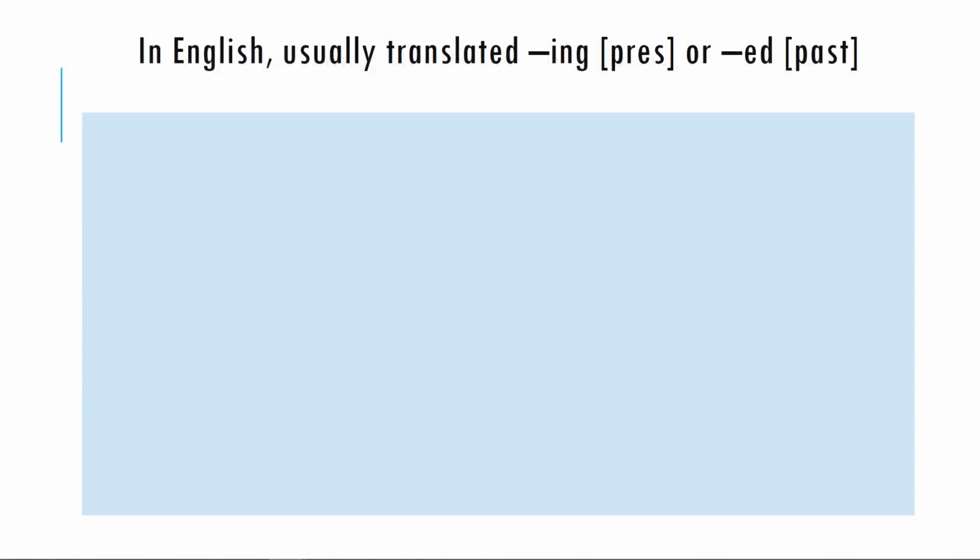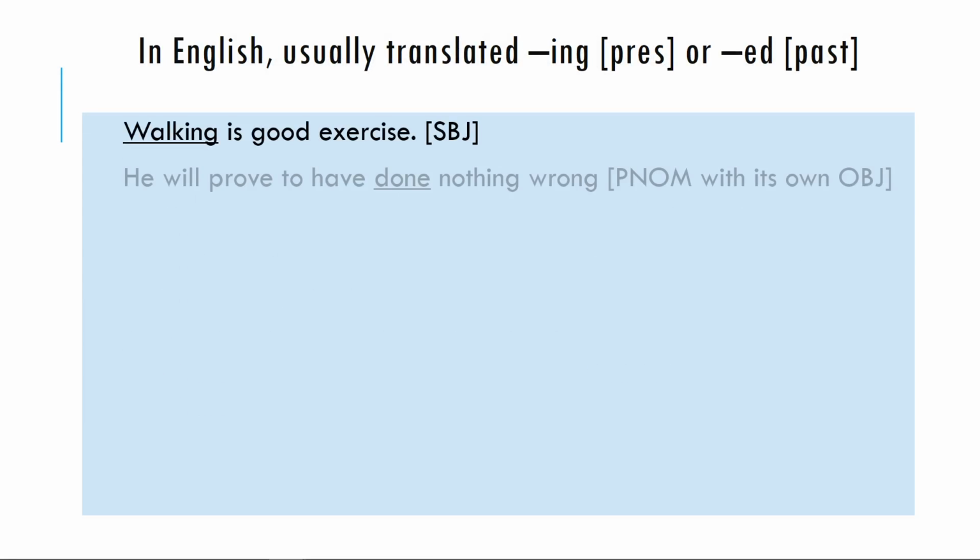So what is a participle? In English, it's usually these words translated ing or ed, like walking is good exercise. That's the participle used as the subject of the sentence. He will prove to have done nothing wrong is a kind of a pronom. In English, they do something else with it, but in Greek, it would have been a pronom with its own object. Done, nothing wrong. So nothing is the object of done.